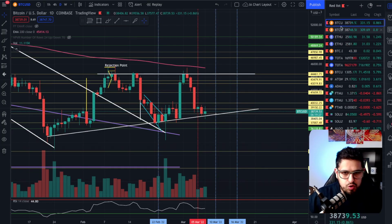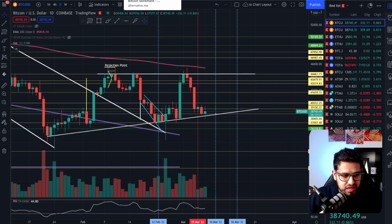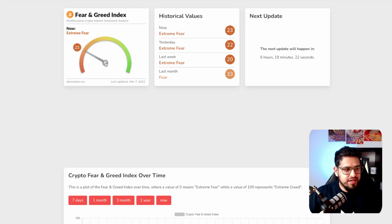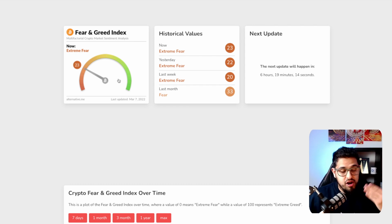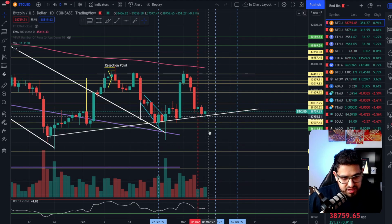To still be sitting so closely to 40,000 is a sign of some strength here from crypto. The Fear and Greed Index is sitting at 23. It was at 22 yesterday. And again, just signs that we're kind of not as fearful now. We're not thinking too much about price targets at 32 and 33, but I can fully expect this falling much lower if we were to break this to the downside, right?